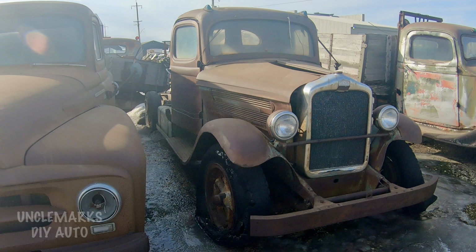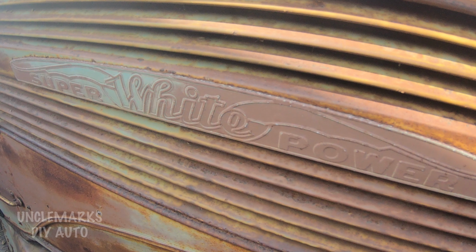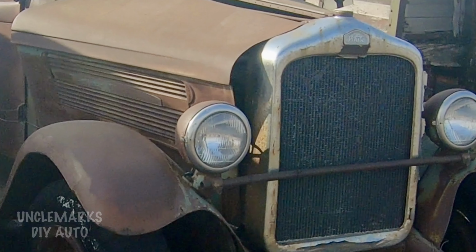It's falling apart a little bit. Neat, the grill is chrome. Super white power, as it mentions there. So everybody had their little names as to what they were. Even the headlights have some chrome around them.